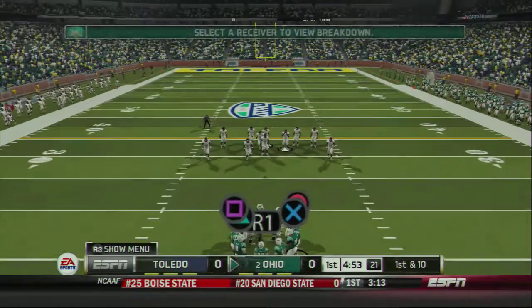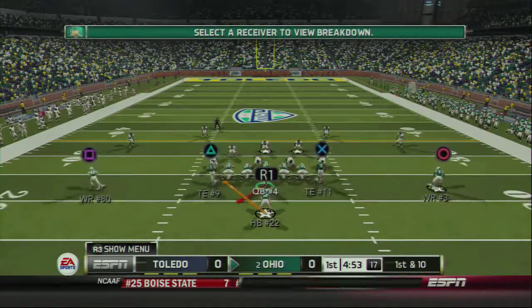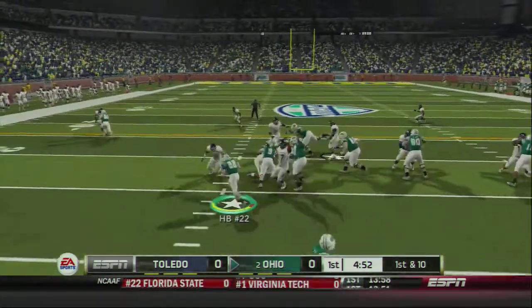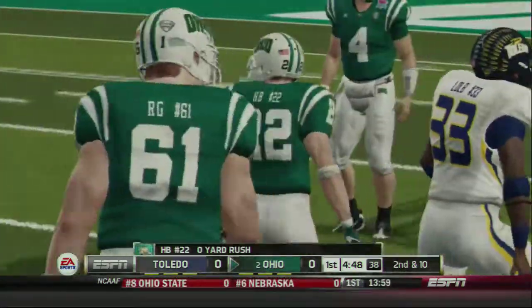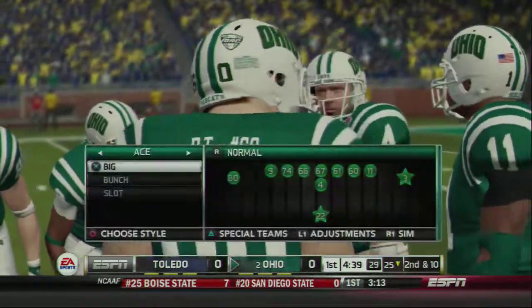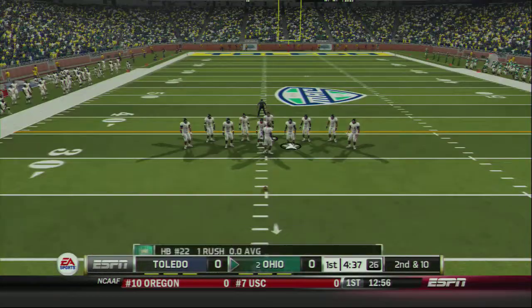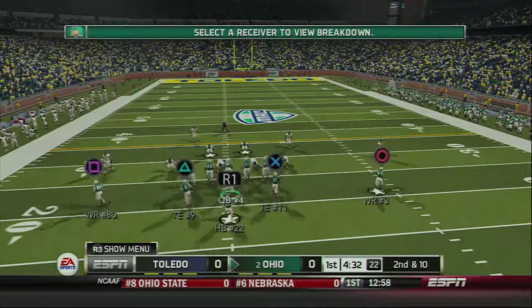So let's see what the offense can do as they come out onto the field. And he's taken down at about the 25-yard line. The Bobcats always have guys that are near the top statistically, and that's no exception today. We're really looking forward to watching this kid play. Second and 10. Ball on the 25-yard line.